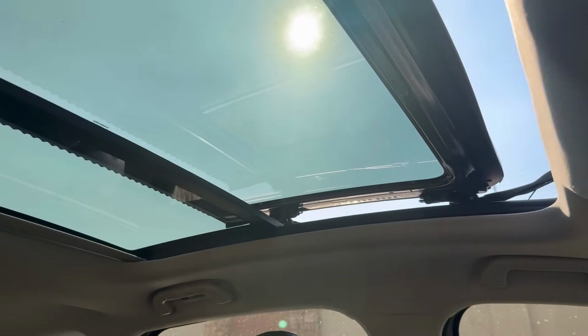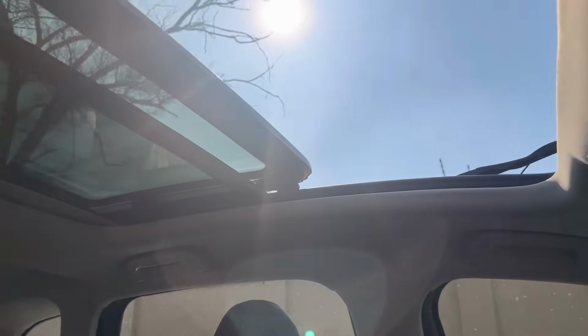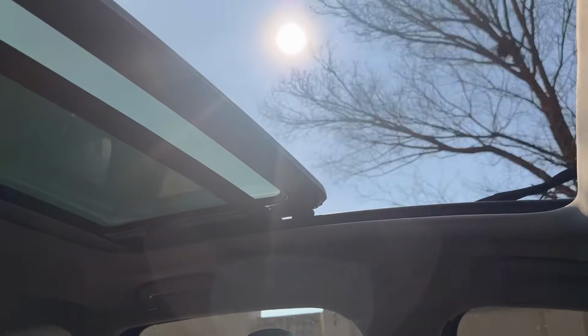Before I tell you the prices, however, I have to mention the panoramic sunroof. Even though you might not always open your sunroof, it's always good knowing if you need it, it's there.